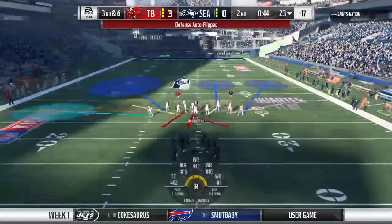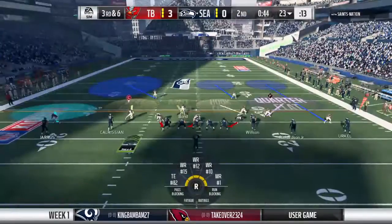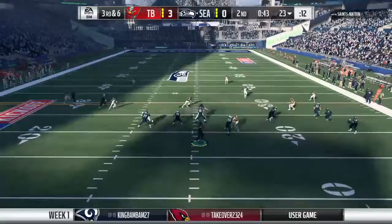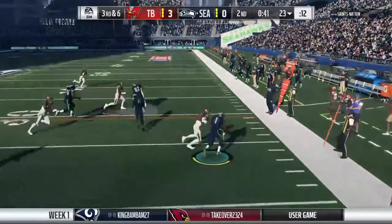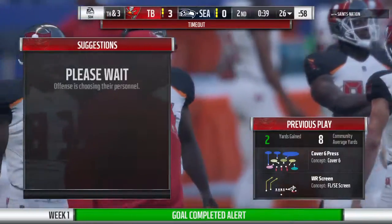The Seahawks on third down. They've been okay, 2 for 3 thus far. This will be 3rd and 6. He'll look to throw. Quick hitter here, it's complete. And he's able to get up here to the 26.